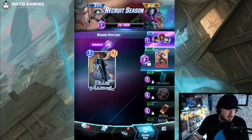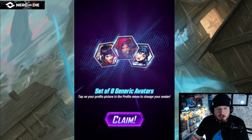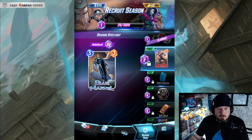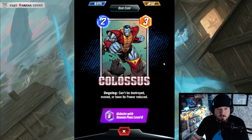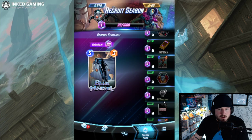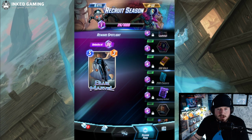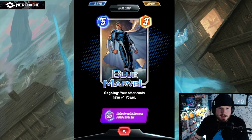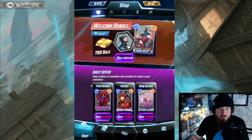There's a season pass, of course. Free level 2. Get a free Ant-Man. Set of 8 generic avatars. I will claim your generic avatars. There's gold. Purchase items from the shop. There's cards. There's avatars. There's booster juice. There's card variants. This is a pretty good season pass, actually. Not gonna lie. Pretty cool season pass.